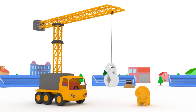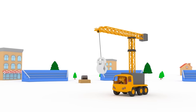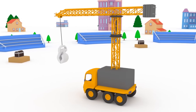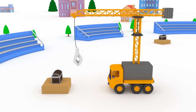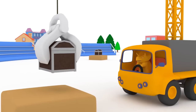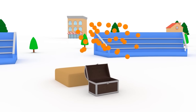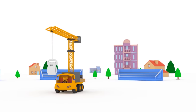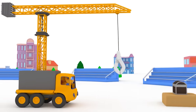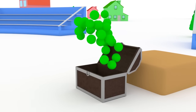Would you like to learn colors with us today, Dino? Woohoo! Great, Dino! Then jump on the crane and let's go! Let's put the chest down and see what's inside, Dino! Orange. Green.